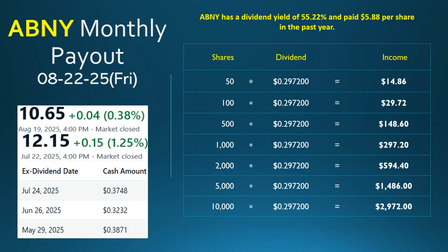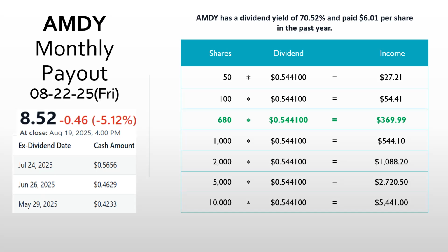Closed yesterday at $10.65. Previously closed at $12.15 and previously paid out 38 cents. Currently paying out 30 cents. So if you have 50 shares, it'd be $14.86. If you have 2,000 shares, it'd be $594.40.